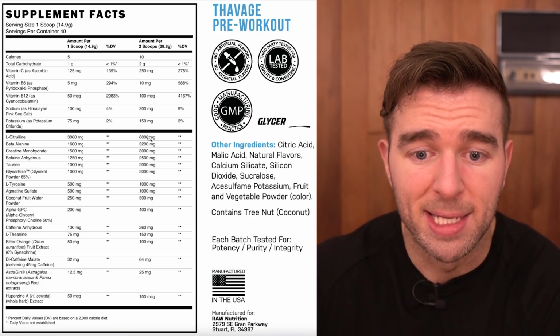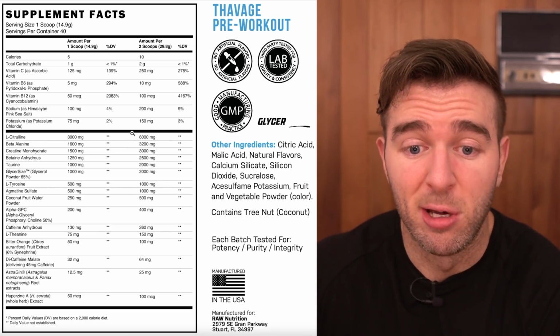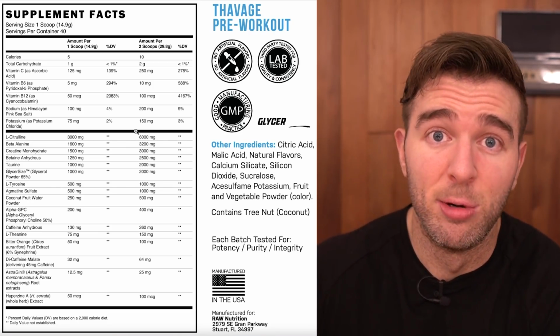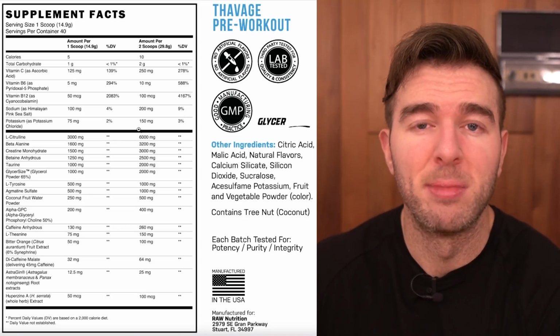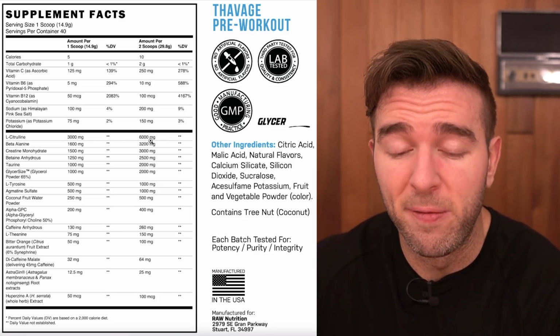NO precursor at 6,000 milligrams. Again, some people might think this is the bare minimum efficacious dose, but that is with citrulline malate 2-to-1. So in reality, 4,000 milligrams is the bare minimum efficacious dose of L-citrulline. So 6,000 milligrams, pretty solid, dude.